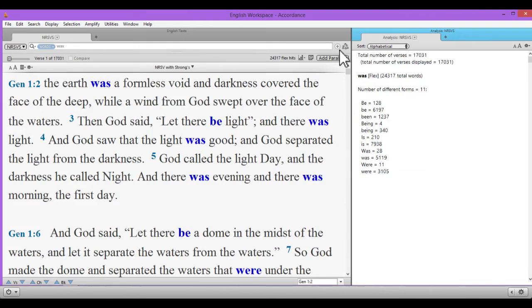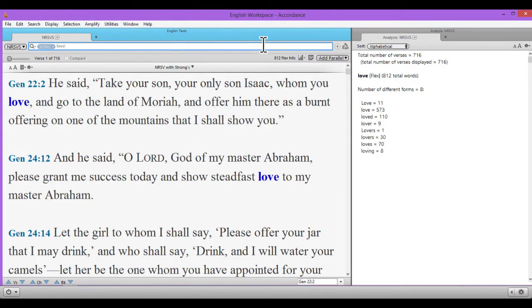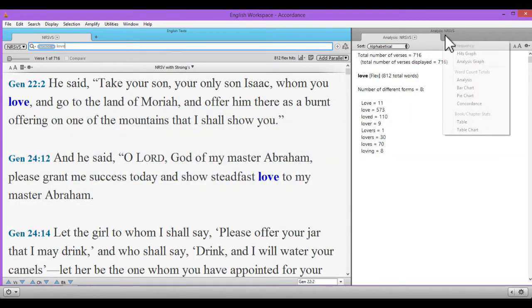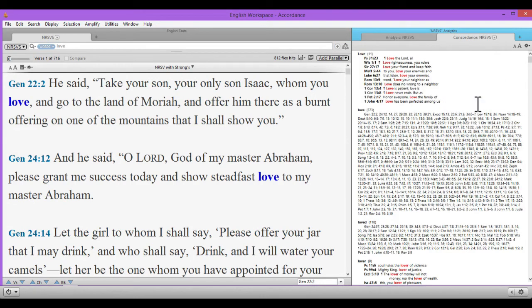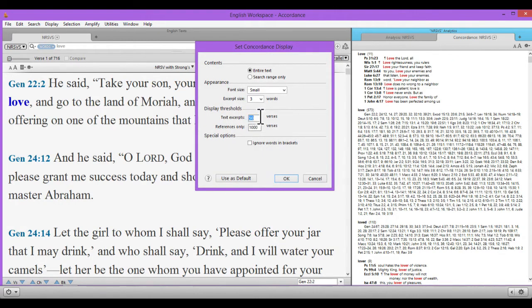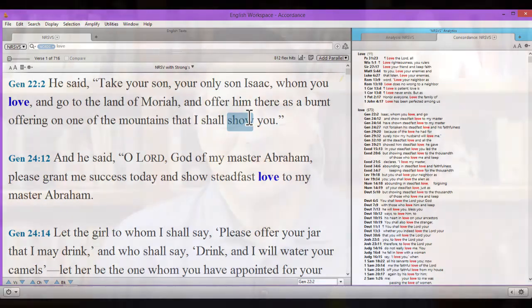Now, I really doubt anyone will be studying the word to be, but what about locating every verse that contains a variation of the word love? Wouldn't that be useful? Accordance also includes a traditional concordance view. If you decide you miss those lists with the little snippets of verses in your old concordance, Accordance does have one available. The difference is that we can copy any section we need and paste it into another program. We can also customize it to display the results however we want. How's that for a digital concordance?